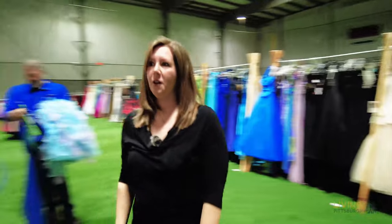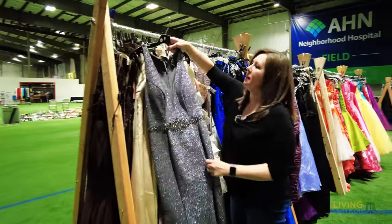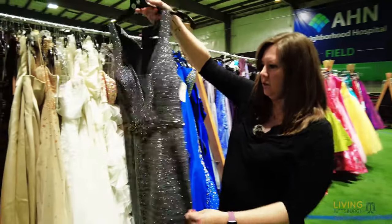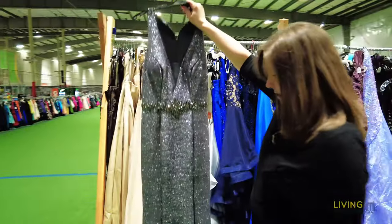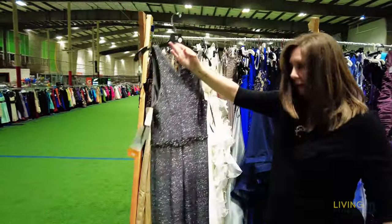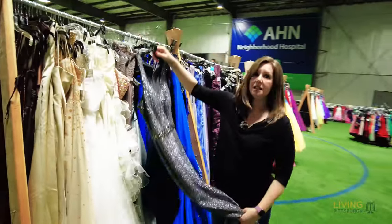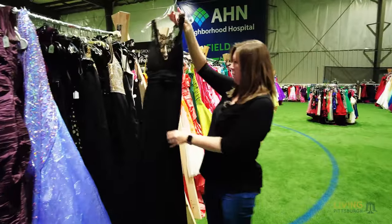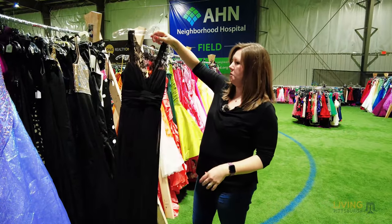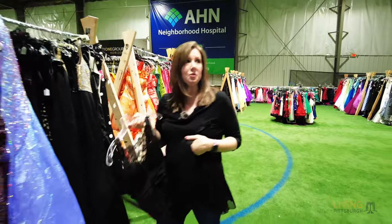Oh, here's a favorite over here. If you want to be the main attraction, this is a beautiful silver dress. It's got a short train in the back. So it's super pretty. Lots of sparkle. You can never go wrong with classic black. So beautiful, all beautiful. So let's take a walk up and see if we can find some shoes.